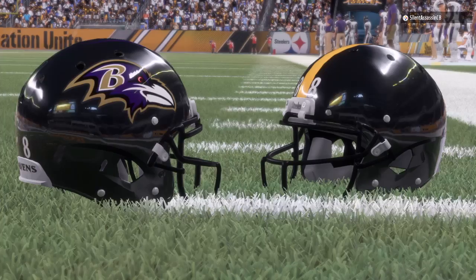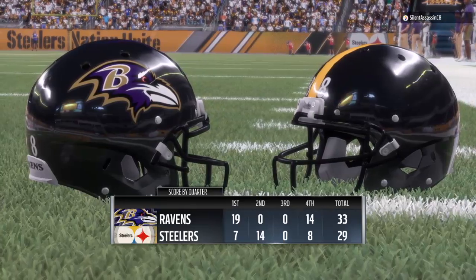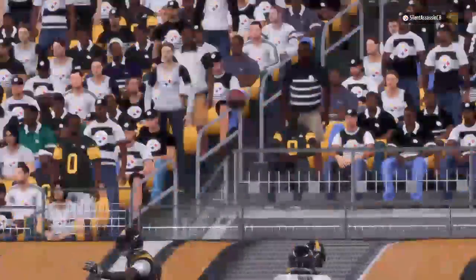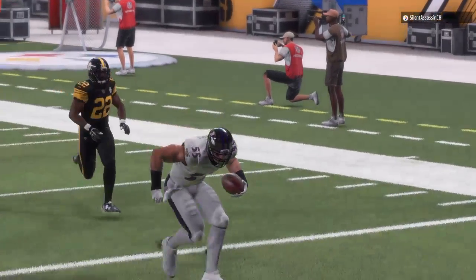So for Baltimore, it was a great all-around performance as they come out of this one with the victory. And now they'll have a few extra days here before they face the Panthers next week. Meanwhile, for the Steelers, they'll drop to 0-2. And they will try to turn it around next week as they head down to Carson for a matchup with the LA Chargers.